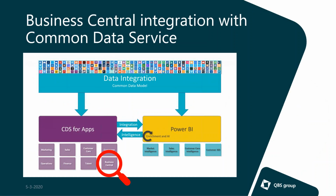Next up, the new features related to the integration between Business Central and the Common Data Service. For now, you should all be a little bit familiar with what the Common Data Service is. And it's good to see that Microsoft is enhancing the integration between Business Central and the Common Data Service. For example, by providing a new onboarding experience where it's easier to create connections between Business Central and the Common Data Service.